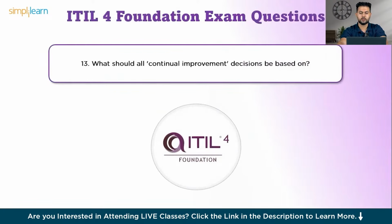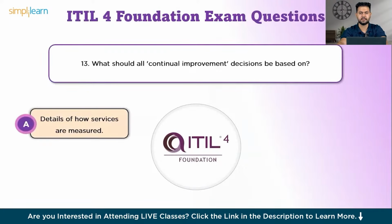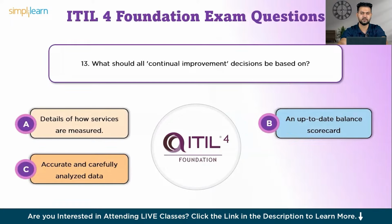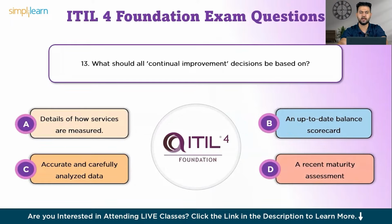What should all continual improvement decisions be based on? Option A is details of how services are measured. Option B is an up-to-date balanced scorecard. Option C is accurate and carefully analyzed data. And option D is a recent maturity assessment. So guys, again I'm saying you can take your time by pausing the video when answering the questions. You don't have to answer the questions on the ongoing video. You can pause it and answer on your own. Or you can also listen to the explanation that I'm giving after each and every question.